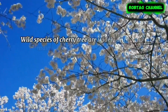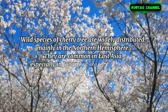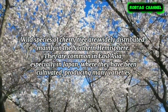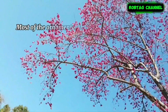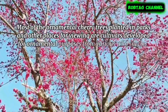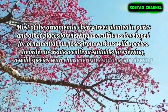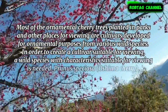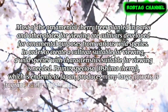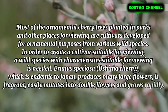Wild species of cherry tree are widely distributed, mainly in the northern hemisphere. They are common in East Asia, especially in Japan, where they have been cultivated, producing many varieties. Most of the ornamental cherry trees planted in parks and other places for viewing are cultivars developed for ornamental purposes from various wild species. In order to create a cultivar suitable for viewing, a wild species with characteristics suitable for viewing is needed. Prunus speciosa, Oshima cherry, which is endemic to Japan, produces many large flowers, is fragrant, easily mutates into double flowers and grows rapidly.